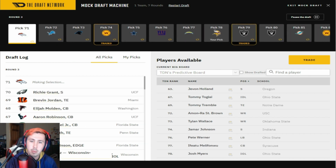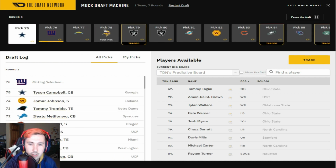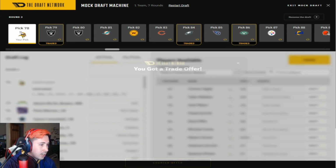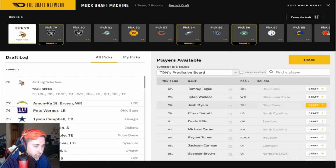There's still multiple players on the board I really like, and unfortunately, 2 of them just went right there. Richie Grant and Javon Holland were definitely 2 players I was looking at. Again, not accepting trades or anything like that. So we're really just looking at overall players here on the board. Josh Myers is definitely somebody we could look at here. Interior offensive lineman out of Ohio State.